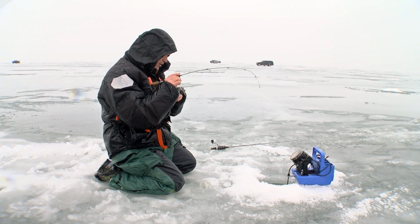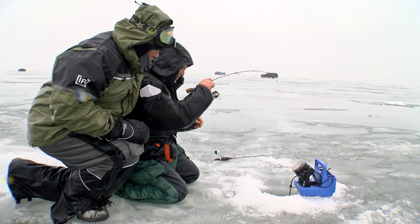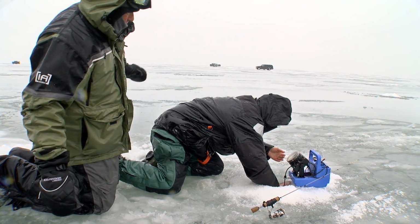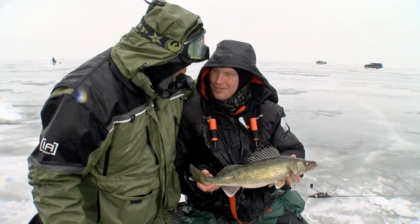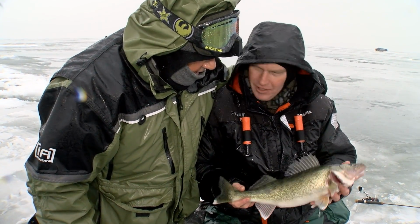I do all right. I haven't had a chance to get my rod in the water yet, buddy. Ooh, look at that battle. Oh, look at this walleye. Grab him, grab him. Boy, look at that walleye. It's a beauty there. That really is. That's a big female? Yep. We'll be letting this one go.